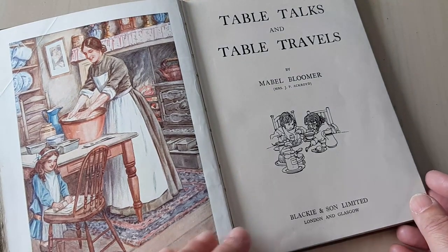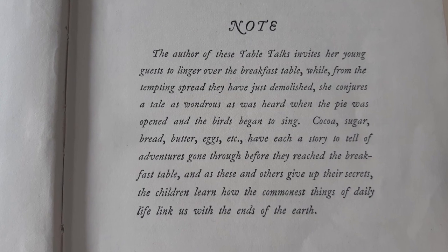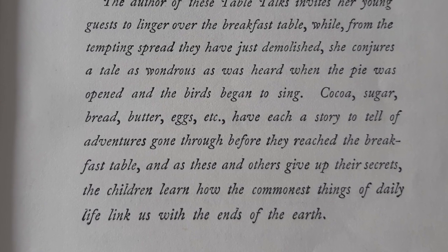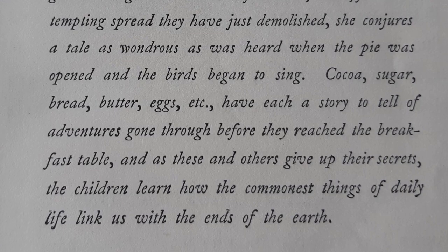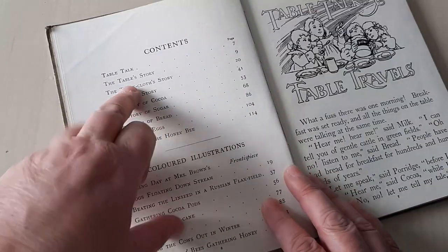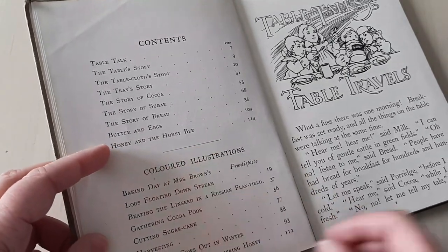It's an educational book for children, and in the note at the start, it says, "Cocoa, sugar, bread, butter, eggs, etc. have each a story to tell of adventures gone through before they reached the breakfast table. And as these and others give up their secrets, the children learn how the commonest things of daily life link us with the ends of the earth." And so we learn all about how the table came into being, the tablecloth, the tray, cocoa and sugar and bread and butter and eggs and honey and the honeybee.